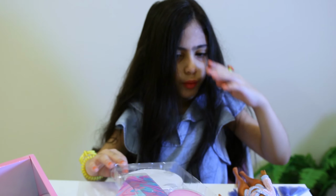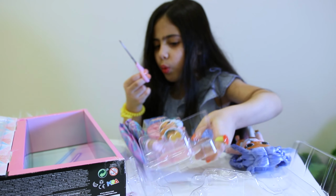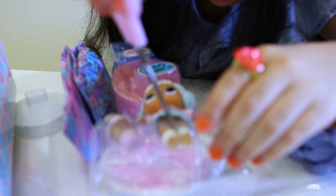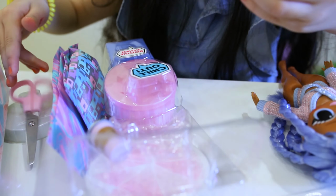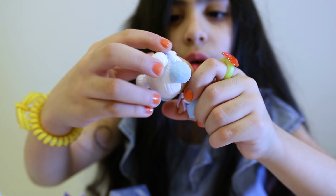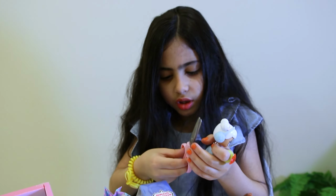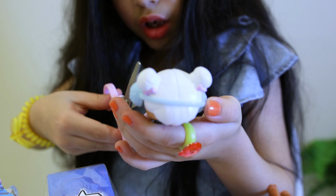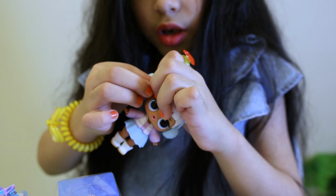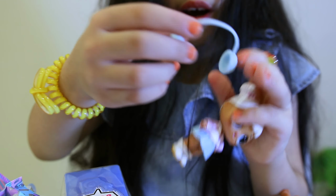Oh no, the little LOL is stuck. Where's the scissor? I'm gonna take her and cut it. Oh, she's free! Look at her. She has headphones. Oh, the headphones are tied. Oh, I think it's a rubber band. Oh, it is a rubber band. I'm gonna take the rubber band off.